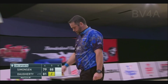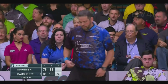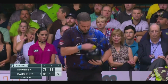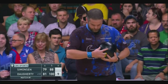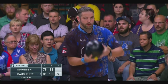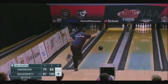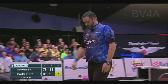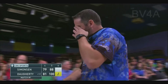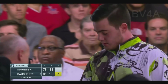Pretty good looking shot. A little ugliness early on here, Dave, with the oil pattern transitioning. But Tom Doherty's managing it okay. Last 2 balls in the pocket after the big split in the 4th. Spare here, and he will maintain a 12-pin lead. Ten-pin conversion. Doherty, Simonson, the veteran and the 19-year-old youngster head-to-head. It's a great match so far from Allen Park, Michigan.